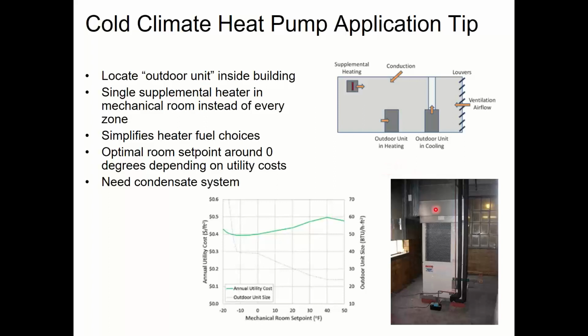Some tips on cold weather applications. One thing we've done on various applications is we've actually put the outdoor unit indoors. And that sounds kind of hokey, like what the hell are you doing putting it indoors? We put it indoors, and we have louvers in the wall to suck air in, and the condenser fan on top, we duct it to outside. So it's basically outdoors. Like, well, why the hell are you doing that then? Why don't you just actually put it outdoors?